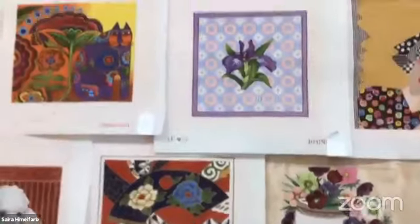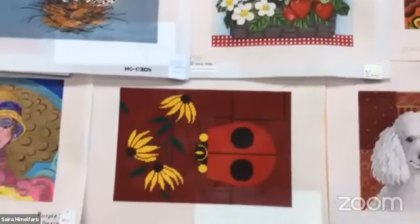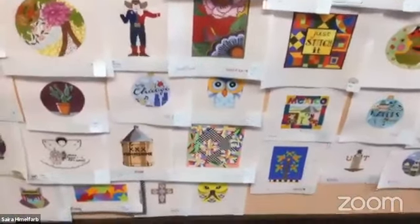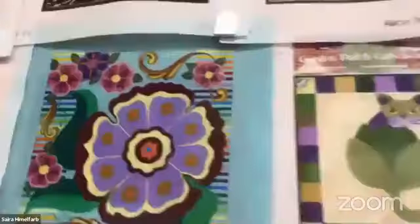So wonderful. Hard to choose a favorite, isn't it? That's a cute fox too. Oh, yes, he's adorable. And that basket is really pretty too. Love that. Oh, and Charlie Harper. You can't ever go wrong with Charlie Harper. Oh, wow. Beautiful, beautiful, beautiful. Oh, wow. Love that one.